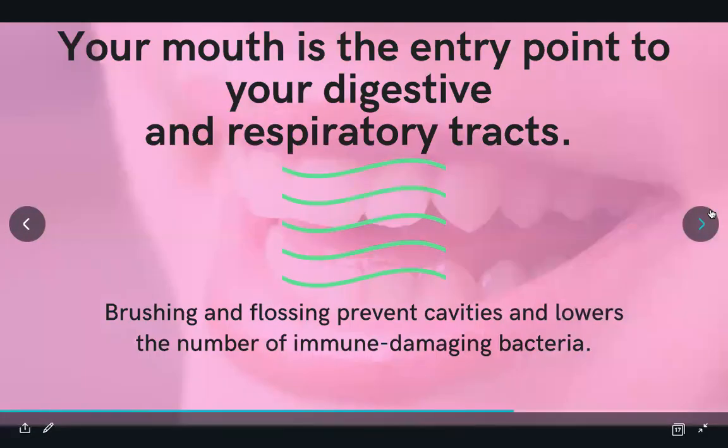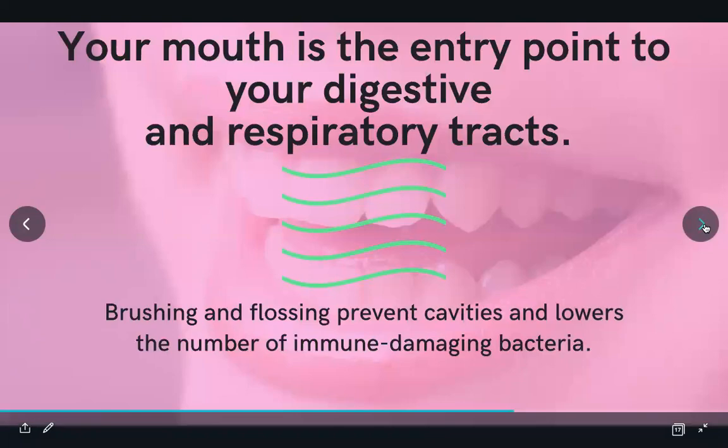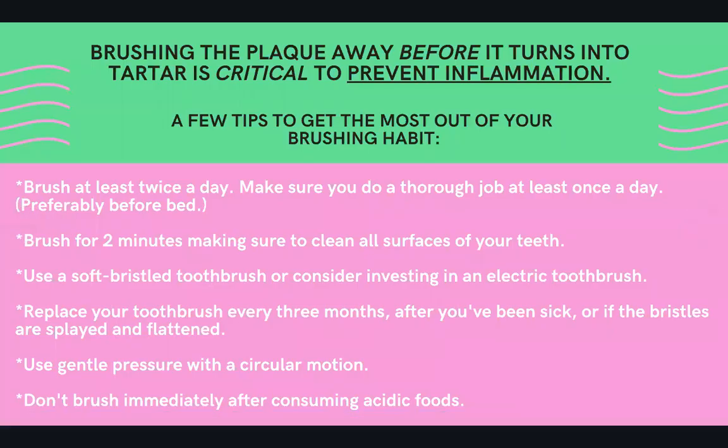So your mouth is the entry point not only to your digestive system, but to your respiratory system as well. And by brushing and flossing regularly, you're not just preventing cavities, but you're lowering the number of immune damaging bacteria in your mouth as well. So it's really critical that we brush the plaque away before it turns into tartar to prevent inflammation.